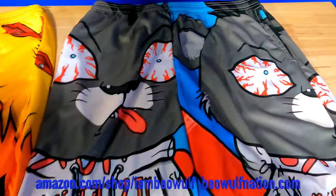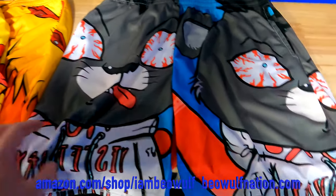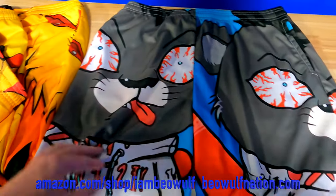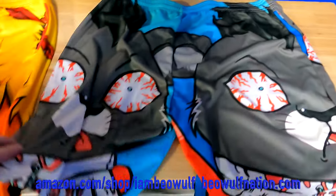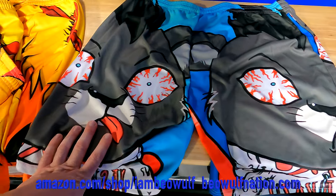And I'll show you guys the Cyber Cub. I think the Cyber Cub looks so cool. You got those bloodshot eyes. He has a mohawk. I'll show you the back. And I just think the coloring just turned out really cool, how it looks with this.